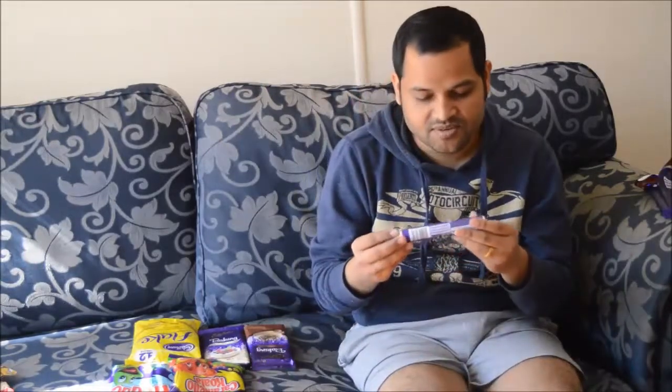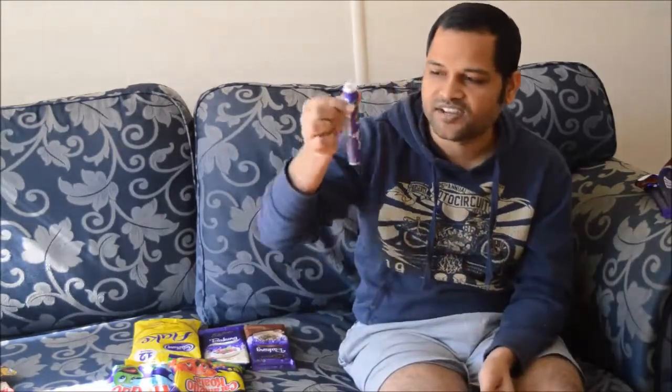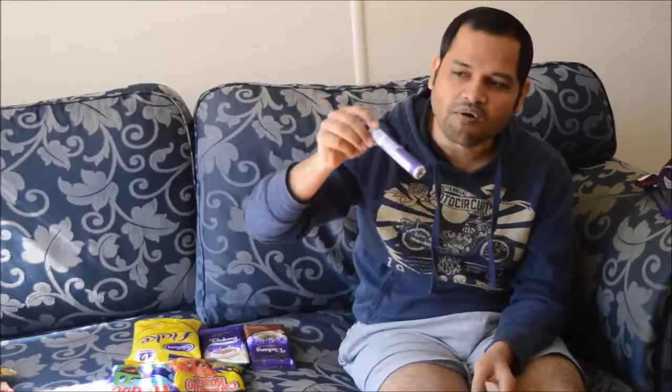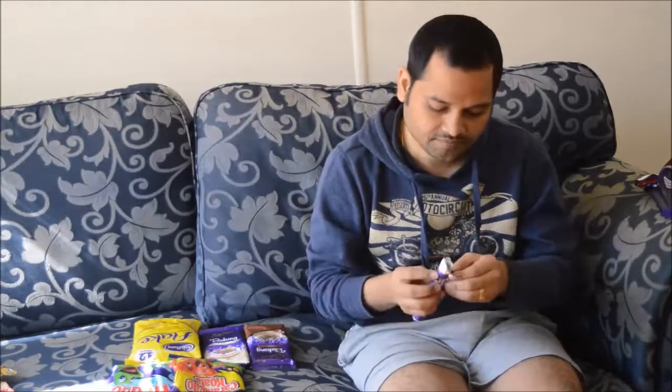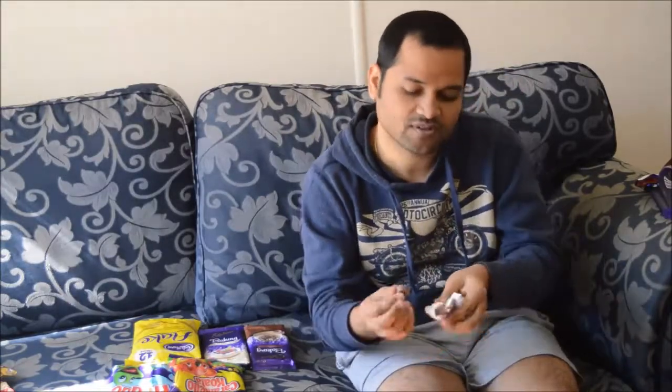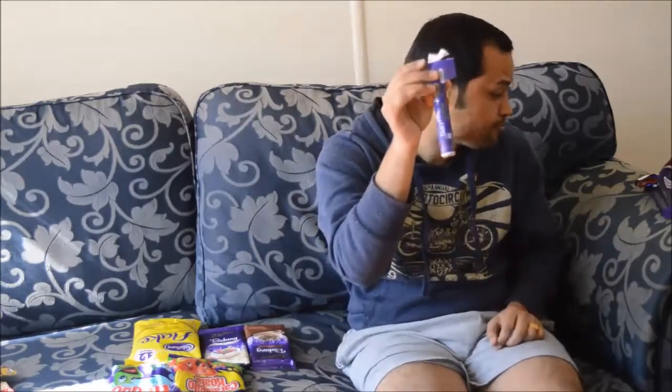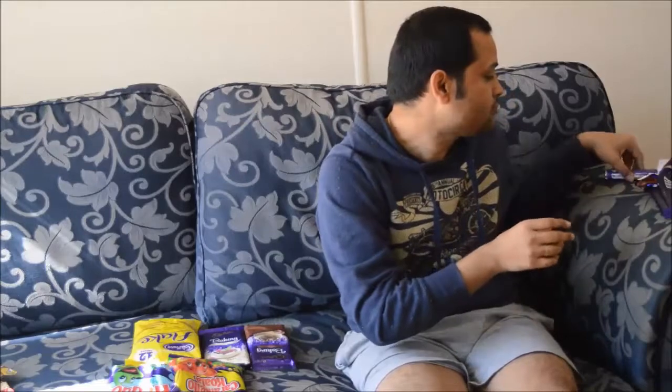It's been nice. I can give it 9 out of 10. Next one is this one, Cadbury Dairy Milk. Inside it, it contains around 7 to 8 pieces. I'll give this one 9 out of 10.